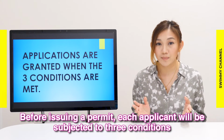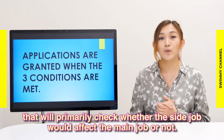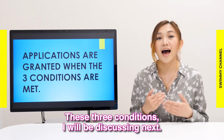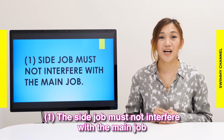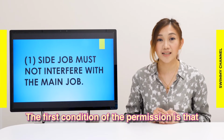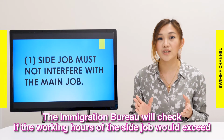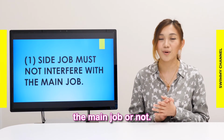Before issuing a permit, each applicant will be subjected to 3 conditions that will primarily check whether the side job would affect the main job or not. These 3 conditions I will be discussing next. 1. Side job must not interfere with the main job. The first condition of the permission is that the side job must not interfere with the main occupation of your working visa. The Immigration Bureau will check if the working hours of the side job would exceed the main job or not.